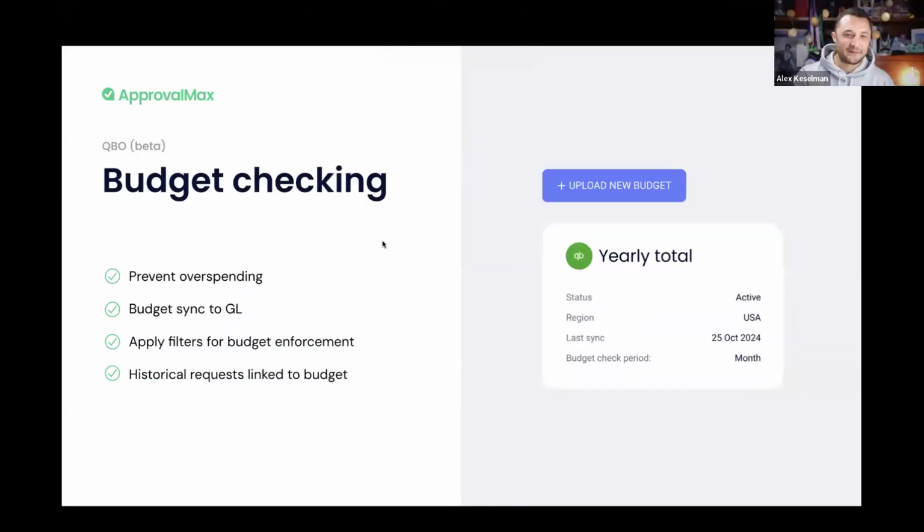Thank you. I'll go quicker now, though this one feature might be one of the greatest ones, especially for those of you who are here using QuickBooks Online, because that's one of our major releases, asked for so many times, and finally it is here. It is in beta at the moment. So if you want to give it a try, feel free to reach out to your customer success manager or to our support team. They'll be more than happy to enable the budget checking feature for you.